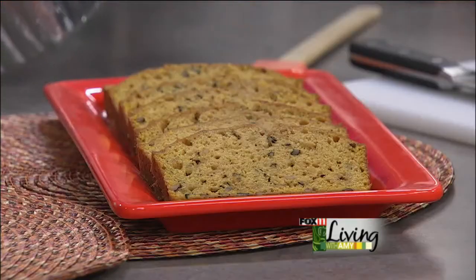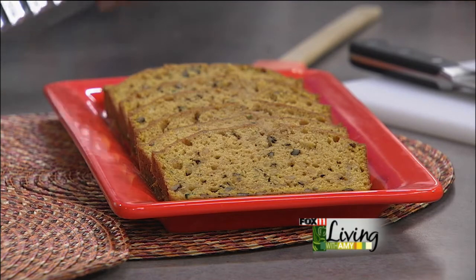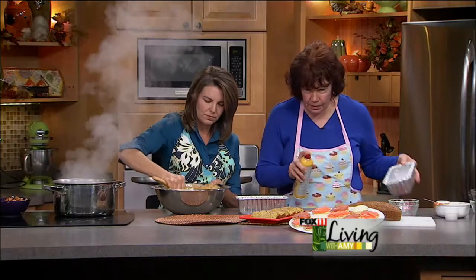And you know, the zucchini in this bread not only adds some vegetable in there, but it melts out. See, you can't even see it in the actual bread. It keeps it so nice and moist. Between that and the pumpkin, it really is a nice moist bread.